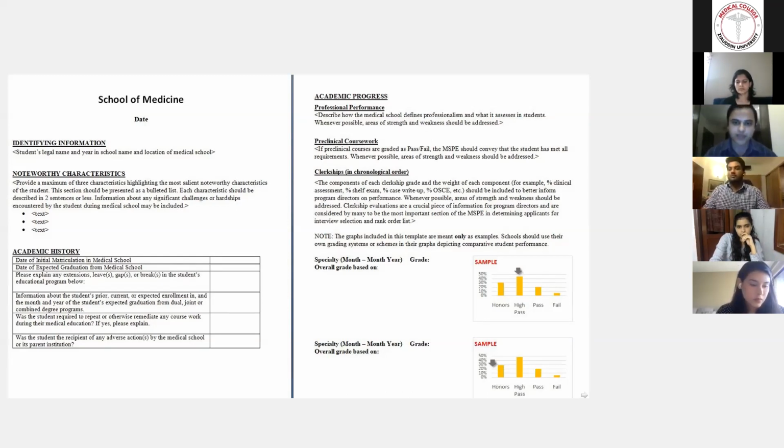I think you guys should talk to Professor Abbas Zafar about this format of the MSPE and convince him that you need evaluation from each specialty supervisor. I think that's one of the requirements. I don't know if for IMGs that's something they really want, but that's the new format on the website, so I think it's better if you have it in this format. Can you go to the next slide, please?